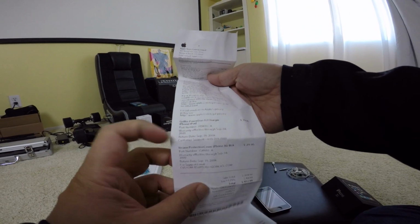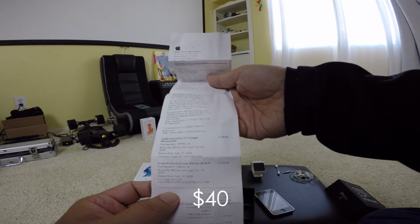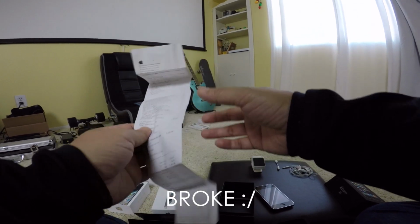And other things I bought was the Griffin Power Dual V2 charger. That thing was like $40. And I bought the in-case protective cover for $30. Dang, this thing came to a lot.